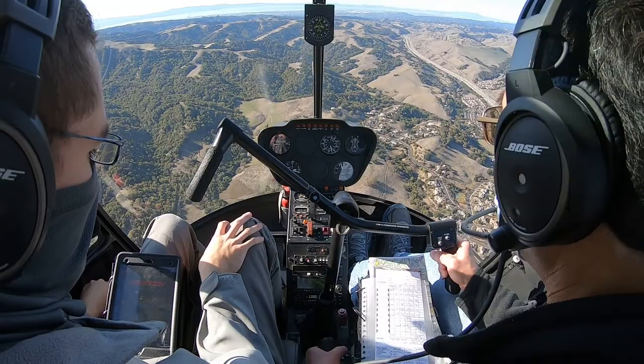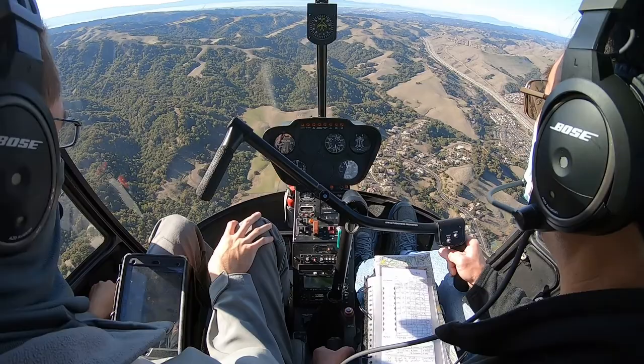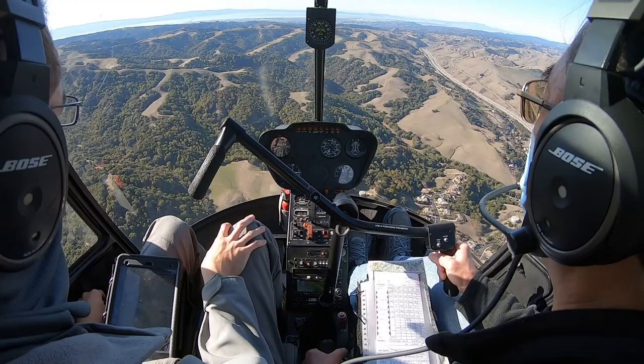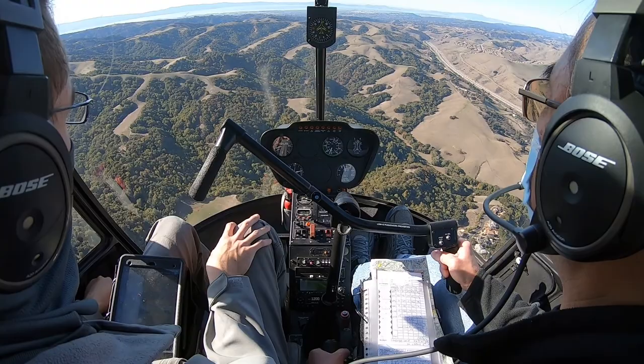Cessna 894, runway 7 right, clear for the option, wind 030 at 10. Runway 7 right, clear for the option, 894. Cessna 73 Zulu, wind 060 at 12, runway 7 left, clear for the option. Runway 7 left, clear for the option, 73 Zulu.